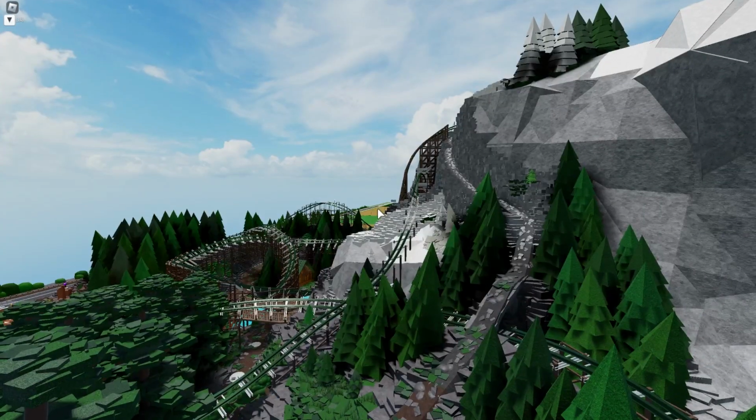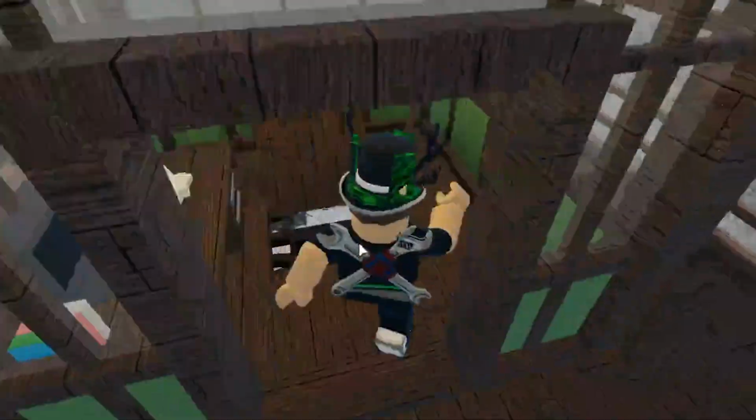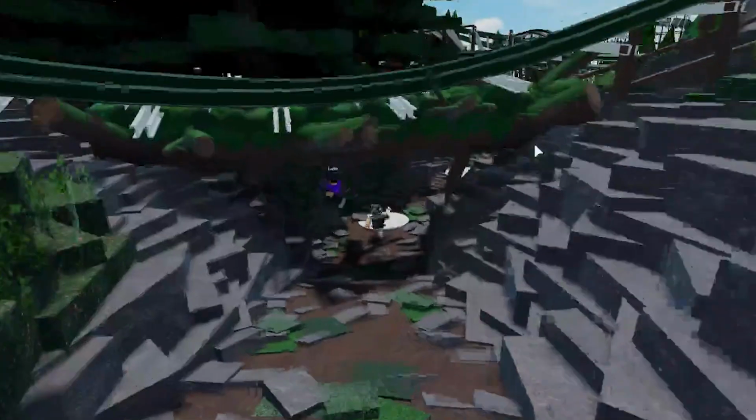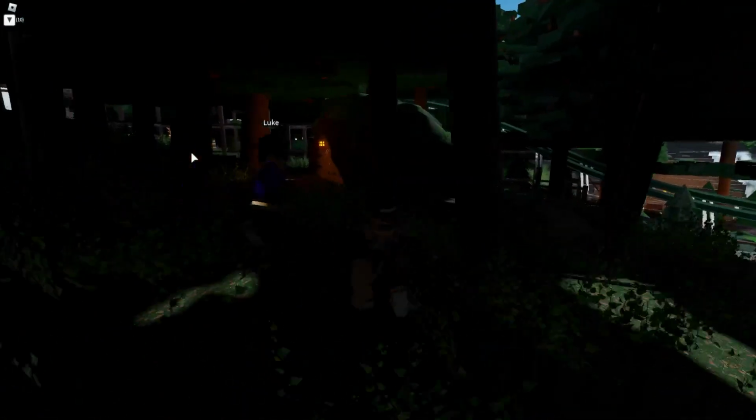Dude, that is crazy. Easily one of the best rides in the game. I feel like that is pretty fair to say. This is just so cool. Oh wow, look at that tree trunk right there. You don't even notice that stuff as you fly past. That's awesome. Oh, I love what he did with all these images to make it look like grass.